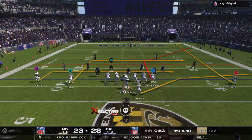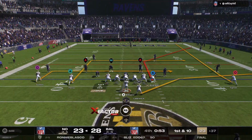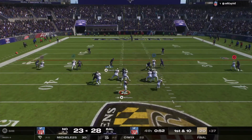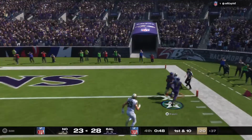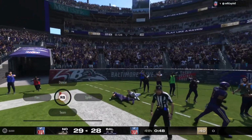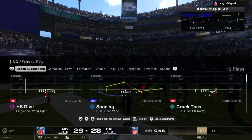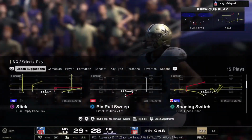Final minute, still 2 timeouts remaining as we get to 1st and 10. To throw is Williams. Now he'll air one out. And this is a touchdown. They were not going to be denied, and they have taken the lead here in the final minute of play.